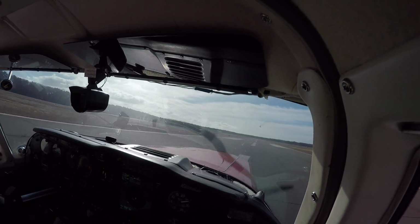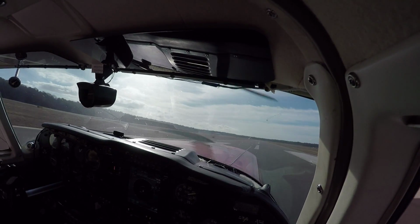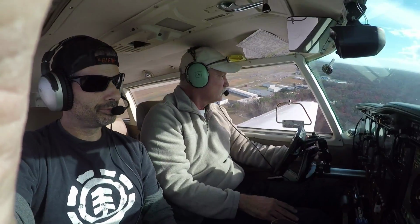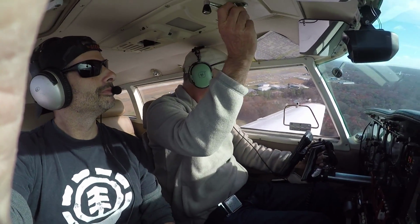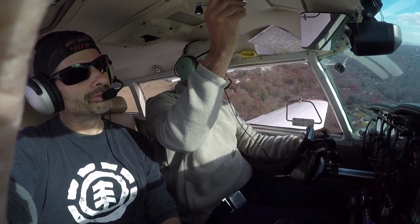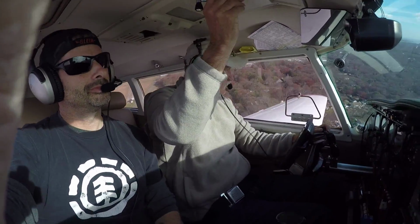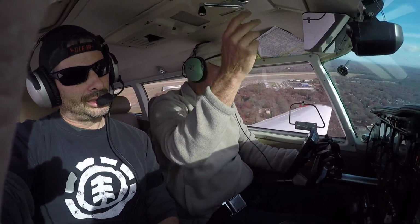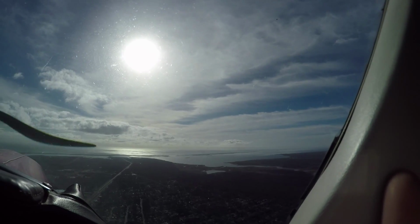Okay, 80 miles an hour, rotate slow, and up we go. Following George Floyd Park right here. Lieutenant Comanche turning across one runway 24, departing to the south. Further bumpy up here today.